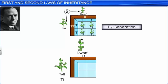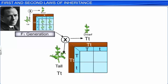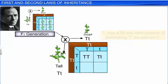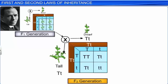Plants of the genotype Tt produced by the F1 hybrid are then self-pollinated to produce gametes of the genotype T and t in equal proportion. From the square, you can easily see that the pollen grains of genotype T have a 50% chance of pollinating the eggs of the genotype T as well as t during fertilization. Similarly, pollen grains of genotype t have a 50% chance of pollinating eggs of genotype T as well as t during fertilization.